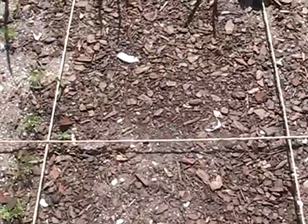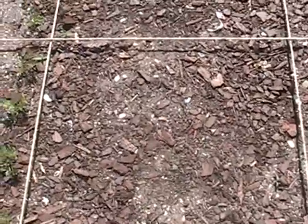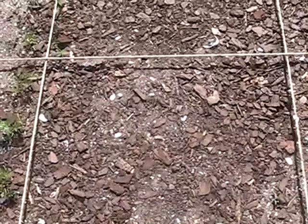It was St. Patty's weekend when I planted this box, and I don't see a sprout. So I'm probably going to reseed and try again and see if that makes any difference.